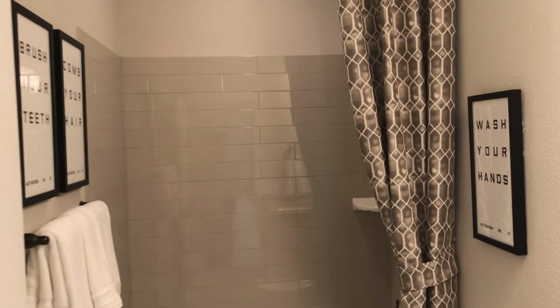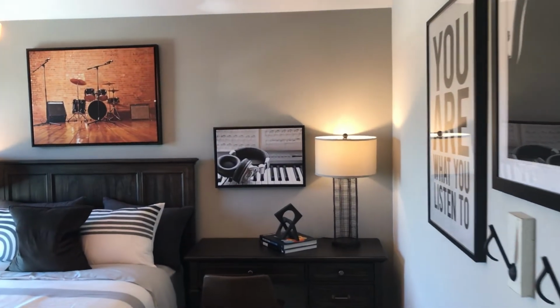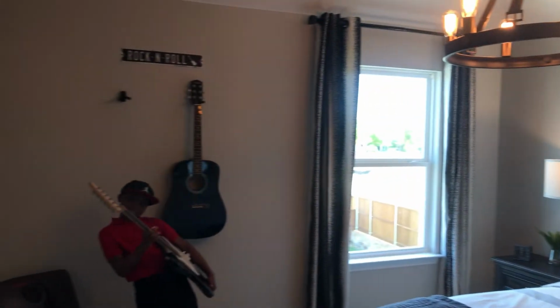I do like what they did with the staging. All right, and then here is the bathroom. Just a bathroom for the kids. And here is the second bedroom upstairs. So it's really nice.